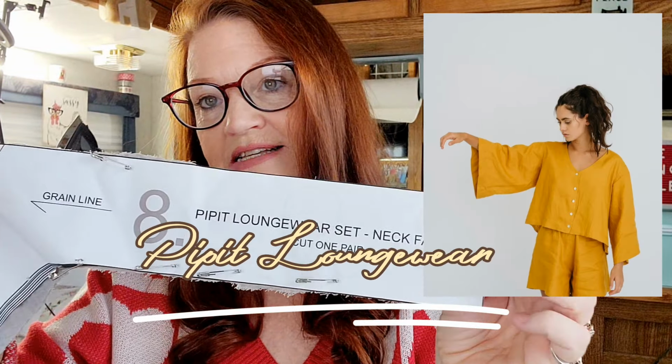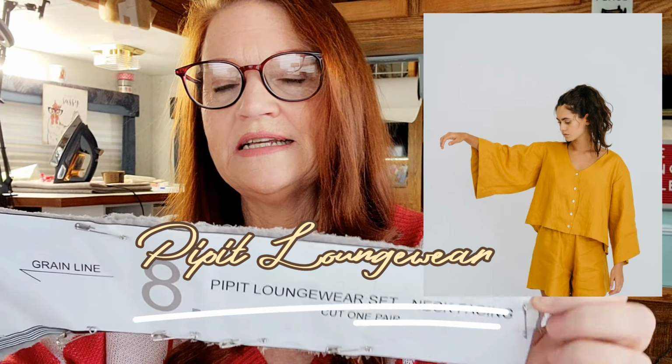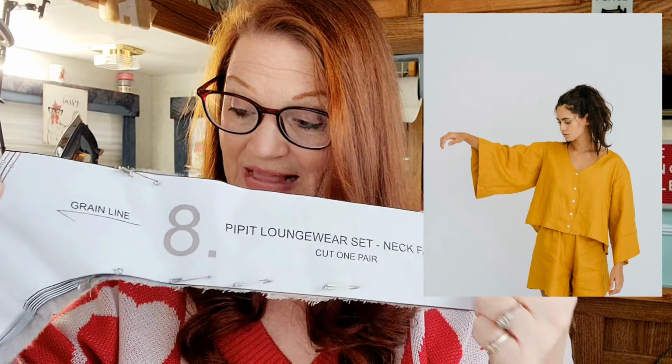It is the Pipit Loungewear set cut out in a size 12, which is my size in this loungewear set. And it comes with the buttons. It is a beautiful pattern. The whole thing is cut out. The whole pattern is here.